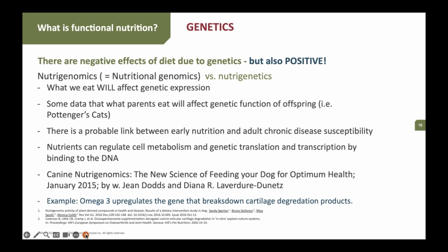So I'm just going to touch on a couple other, a little off topic, but really fascinating things about diet. So one of the big ones is nutrigenomics. This is a very new part of nutrition that we're talking about. I mean, it's not that new. I have a book listed here that's from 2015, but I didn't talk about it in vet school. But, like I said, I graduated a few years ago, and it's really interesting. So what it is is how what we eat will affect our genetic expression. So that's nutrigenomics. Nutrigenetics is how our genetic makeup affects how we process our foods. So they're 2 different things. Nutrigenomics, though, is the one based on what we eat and our genetic expression.